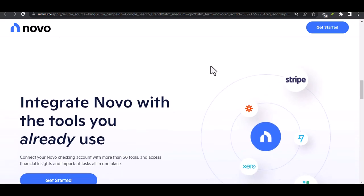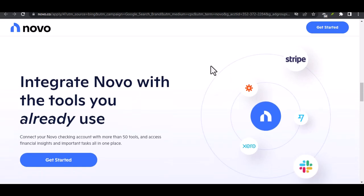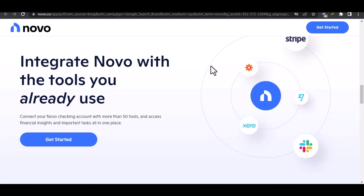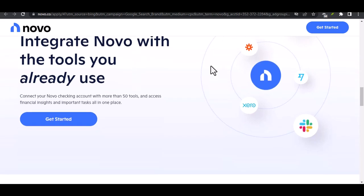Hold on to your hats, freelancers, because the answer is yes. Novo integrates beautifully with PayPal. This means you can connect your Novo account to your PayPal, allowing for a much smoother financial experience. Let's break down the benefits.